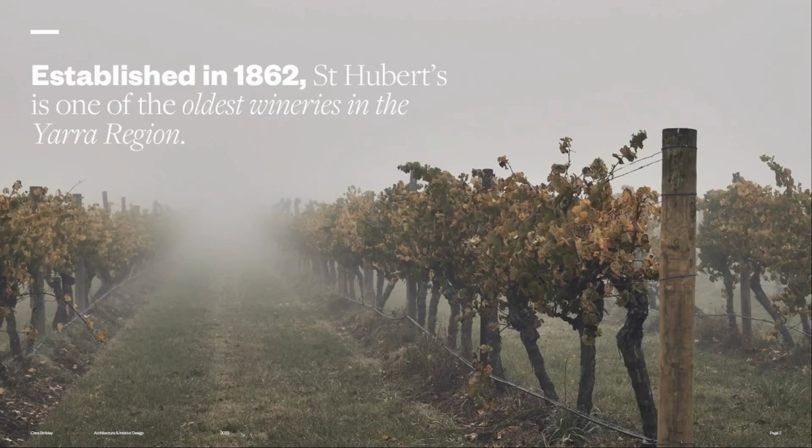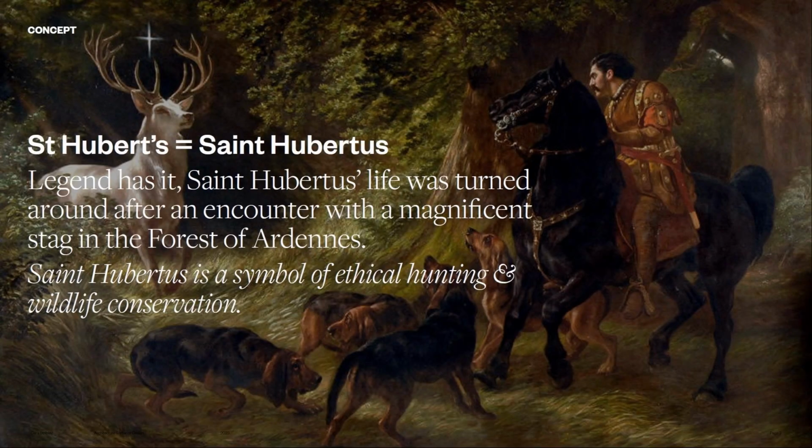St Hubert's is one of the oldest wineries in the Yarra Valley region, established in 1862. With that comes a very strong heritage with the site, and we really wanted to ensure that whatever we're doing on this site paid respect to the site's history.